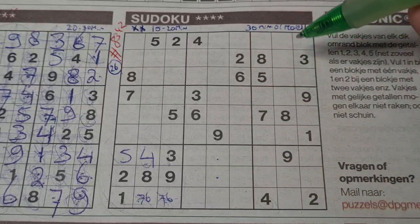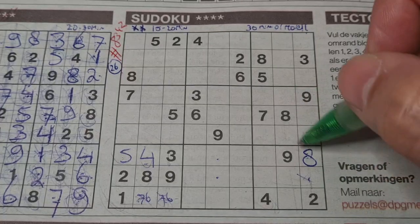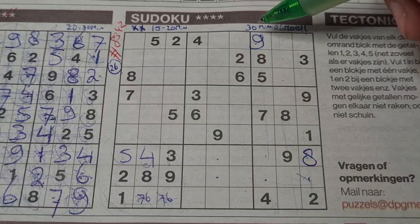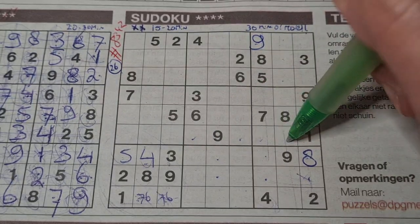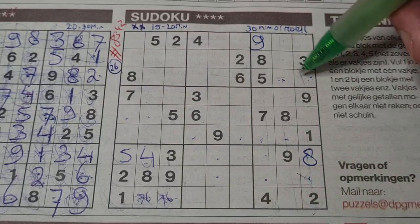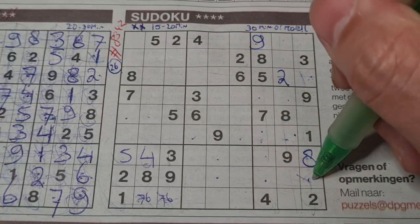Then let me see. We have 8 in this column, 8 in the column next. So in the last column, the only 2 places left for 8 should be here or there. We have 8 in this row, no 8 there. 8 should be there. The 9 in the last column, the 9 in the column next. So in that column, the only place left for 9 should be there. Need a 1 here. All right, and now need a 7 here. Need a 3 here. Need a 3 there. Need a 2 here. 2 in the first row, 2 in the second row, so in the third row, the only 2 places left for the 2 should be here or there. We have a 2 in the last column, no 2 there, 2 should be here. Need a 2 here. Well. Need a 5 here. Need a 5 there, yeah.